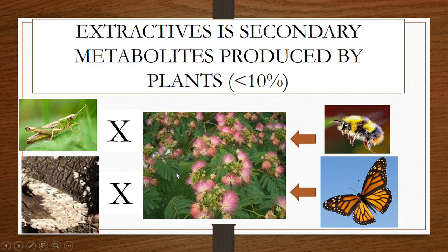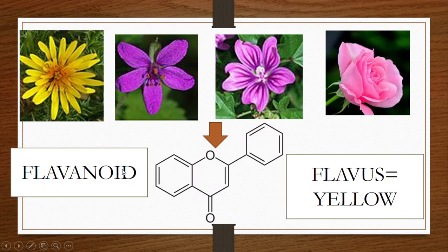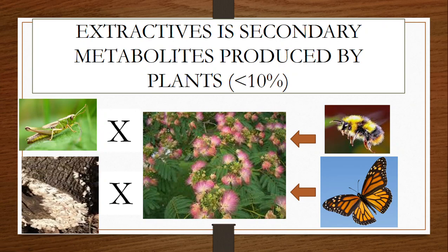When the plants grow, they produce primary and secondary metabolites. Extractives belong to secondary metabolites. So the next question is, are extractives very important for plants? The answer is yes. We can see here in this picture, the extractive from the flower gives color and smell that attract insects. So the smells from the plants attract insects, and the bee and the butterfly come to flowers, and mutualism symbiosis is made.